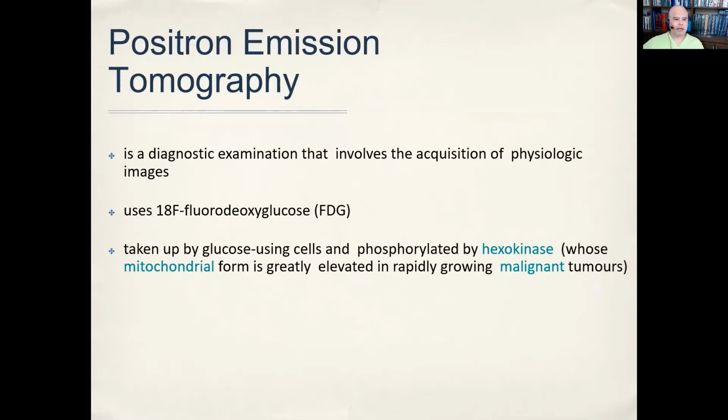PET scan is a diagnostic examination that involves the acquisition of physiologic images. Please take note of this. Physiologic images. Uses 18F fluorodeoxyglucose taken up by glucose using cells and phosphorylated by hexokinase. Mitochondrial form is greatly elevated in rapidly growing malignant tumors, meaning this glucose is being taken up by malignant tumors.